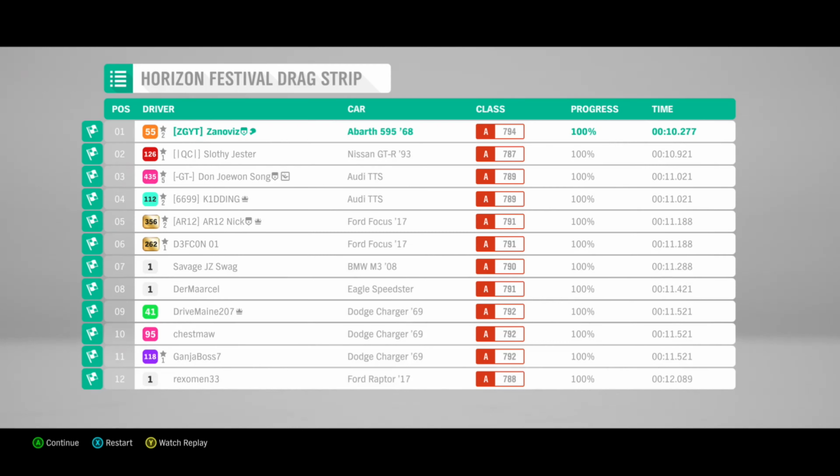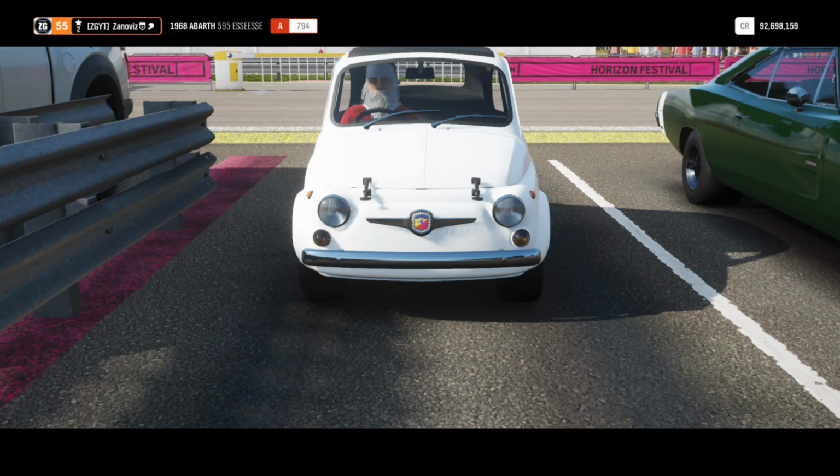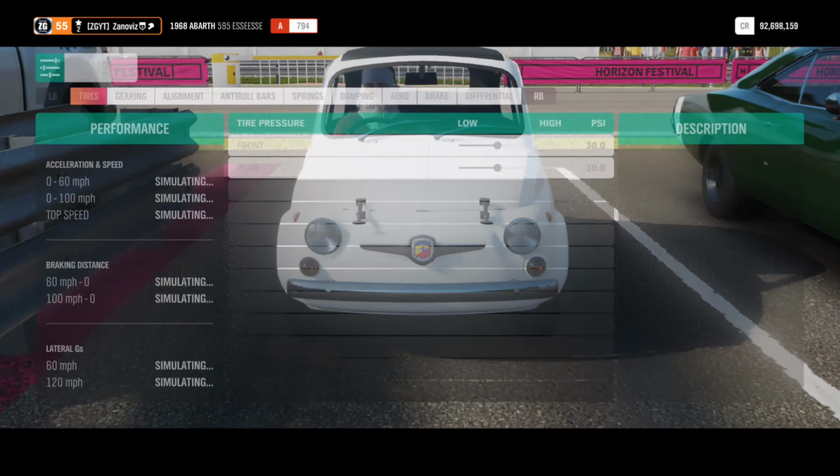I think I can actually beat the Mustang if I were to tune it correctly. We have a 10.277 as our first try. We're going to go into our tuning mode. Let's restart the race. We're going to go into our tuning session mode, and we're going to see what we can do to the car.